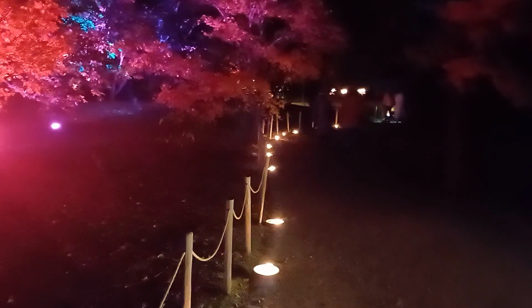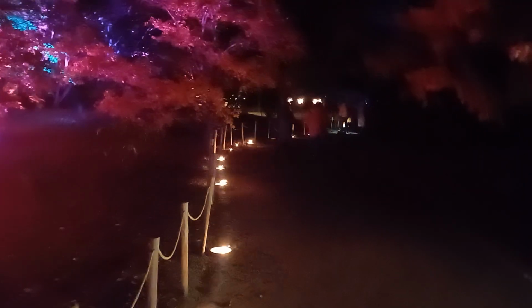The ticket costs €12.80 per person per adult. You can pay online or here and simply go and enjoy your time with these beautiful lights.